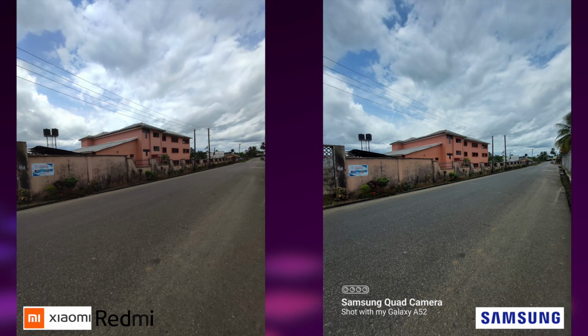This is an ultra-wide image from both phones and I have to give it to the A52. The A52 image is bright, well exposed and details are present. The ultra-wide image on the Redmi comes close a little bit, especially on how it handles dynamic range, but the A52 image looks better overall.